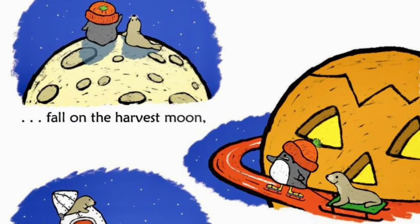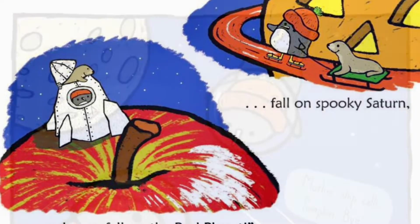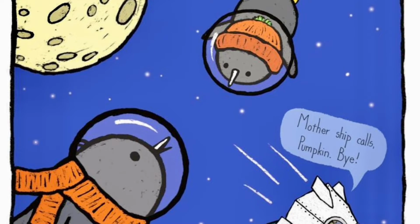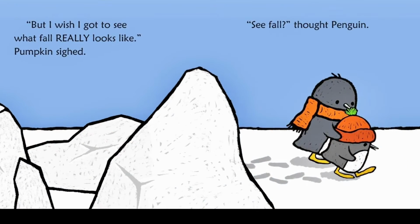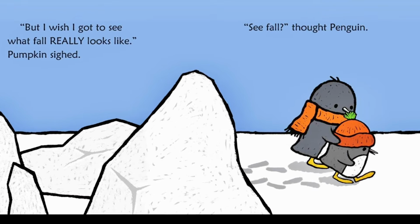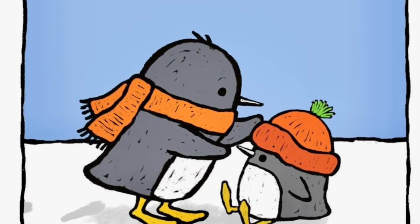We imagined fall on the harvest moon, fall on spooky Saturn, and even fall on the red planet. You have a space-tacular imagination, said Penguin. Mothership calls, Pumpkin. Bye. But I wish I got to see what fall really looks like, Pumpkin sighed. See fall, thought Penguin. Wait right here, Pumpkin.